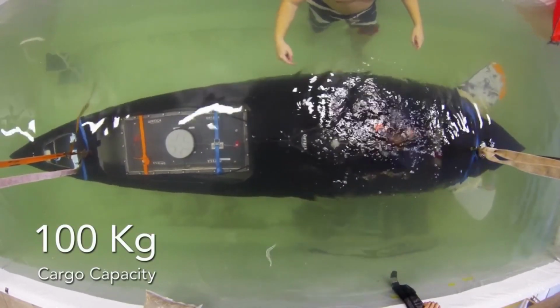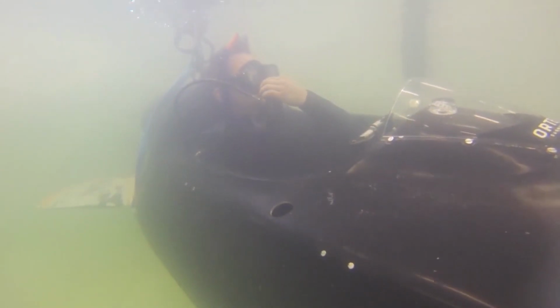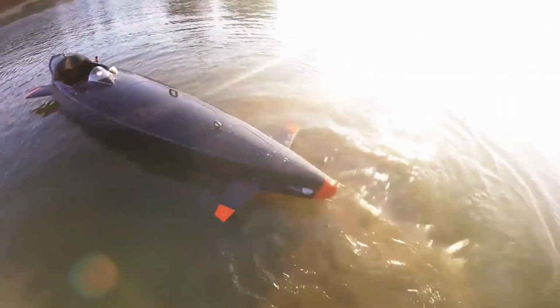The remaining battery power allows for a 62-mile trip. The submarine is highly adaptable because of this number, as well as the 130-gallon cargo space. It will be helpful for both work and leisure activities.